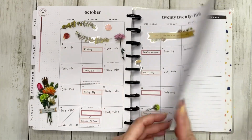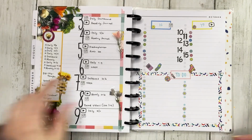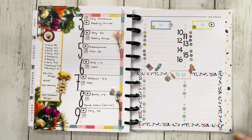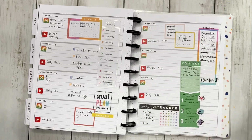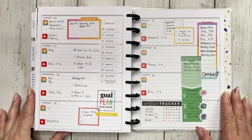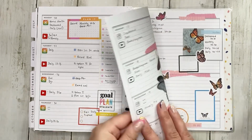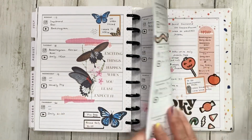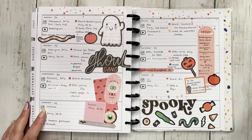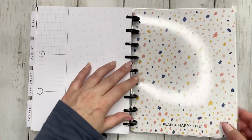So then we come to October. Another bujo style page because I really liked how that worked out. This one I honestly hated. I hated it. And that was when I decided I need to change. I had kind of grown bored of the monthly layouts. I decided to switch to horizontal, and for the most part, it's been working out well for me. My Halloween spread, and that is the end.